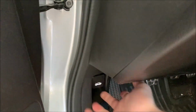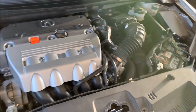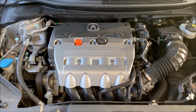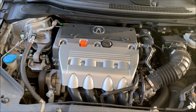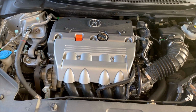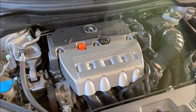Under the hood, I can tell you right now it's gonna be dusty. I haven't really looked at this for a little while. There it is, K24, 2.4 liter, 201 horsepower. This has been the best car in terms of reliability. Seriously, super, super cost effective. Probably an oil change every 8,000 to 9,000, a couple sets of brakes, and really just routine stuff, super easy.